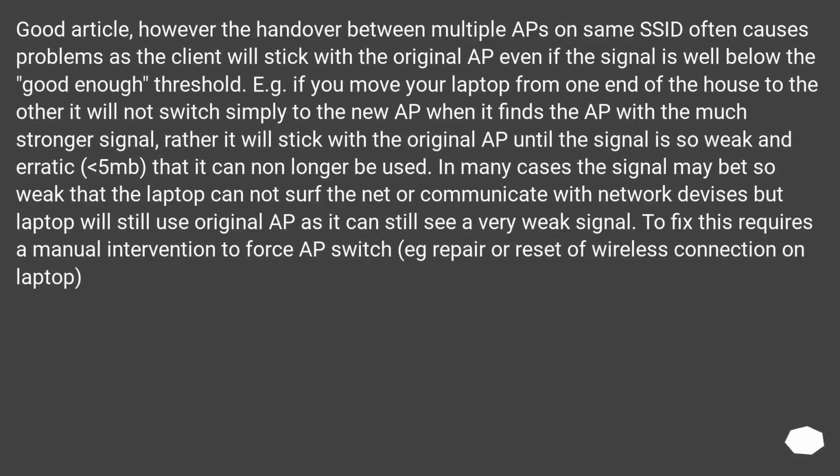Good article. However, the handover between multiple APs on the same SSID often causes problems, as the client will stick with the original AP even if the signal is well below the good enough threshold. For example, if you move your laptop from one end of the house to the other, it will not switch simply to the new AP when it finds the AP with a much stronger signal. Rather, it will stick with the original AP until the signal is so weak and erratic that it can no longer be used.